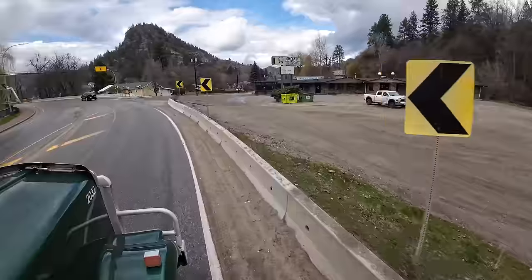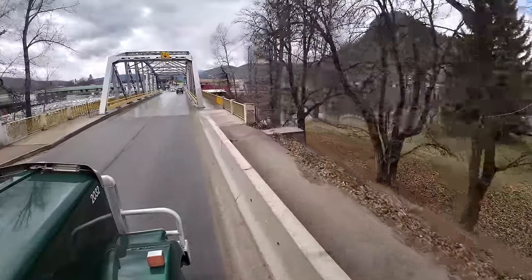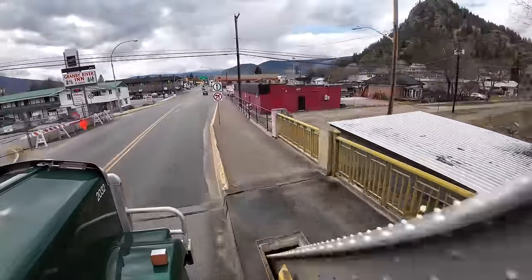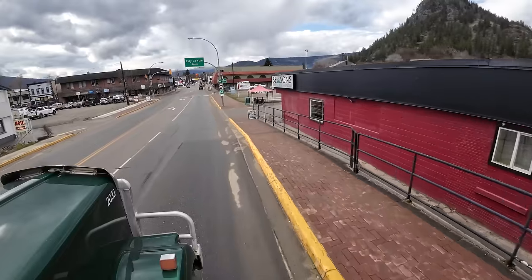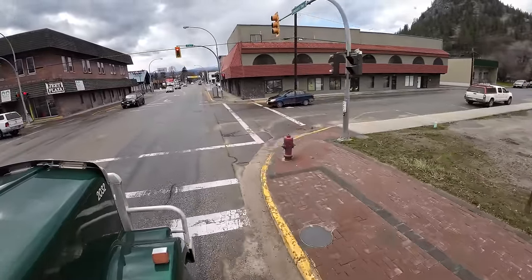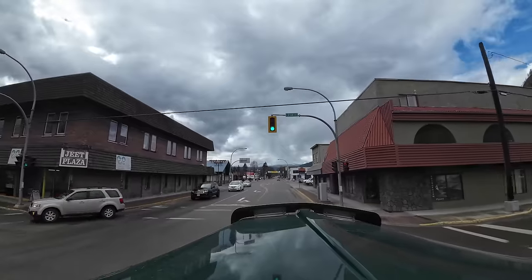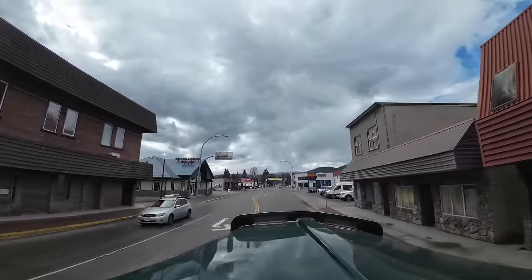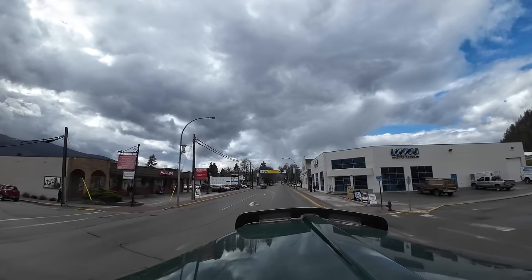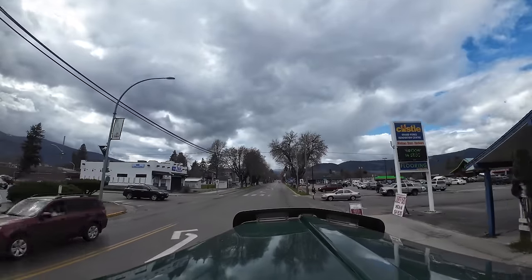Go Super B. Hey, it's another Sutco chip truck with a unique paint job. I think because they buy those trucks used. If they buy them brand new or lease them brand new, they're the green ones. If they're used, they're all sorts of colors. That's quite the colorful outfit there.